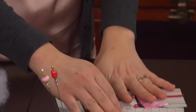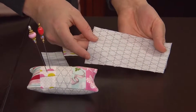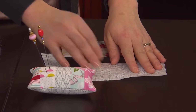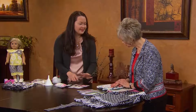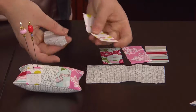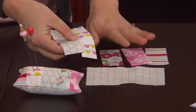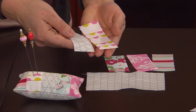So all you have to do is cut out a square that is 5.5 by 3.5. That's the back side of the pin cushion, and this is the other great thing, scraps. It's little scraps that you probably already have around your house. And then you're going to cut out 5 pieces of 3.5 by 1.5 inch pieces.